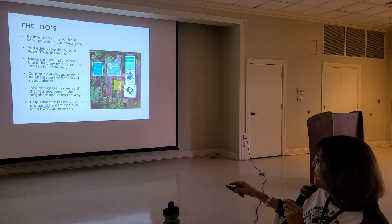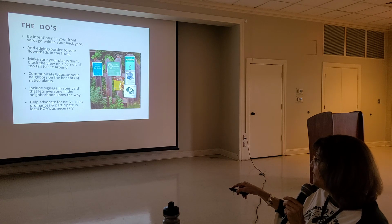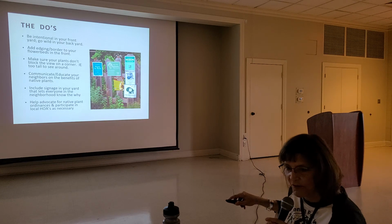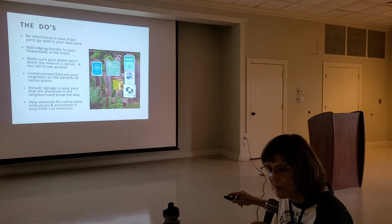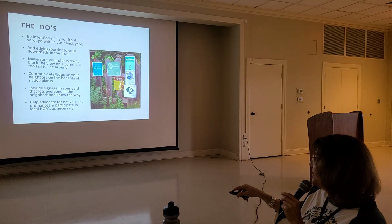The do's: you want to be intentional in your front yard, especially if you live in a neighborhood that's got an HOA. You can go wild in your backyard. In your front yard, add edging or border to the flower beds. Make sure your plants don't block the view if you live on the corner, i.e. you don't want them to be too tall to see around. The city of Tulsa does have an ordinance on that, and they will write you up and make you take those plants down.